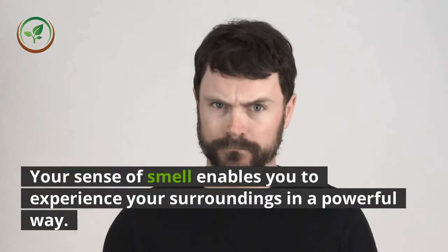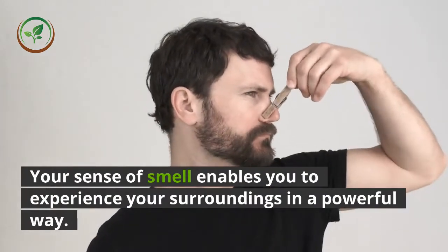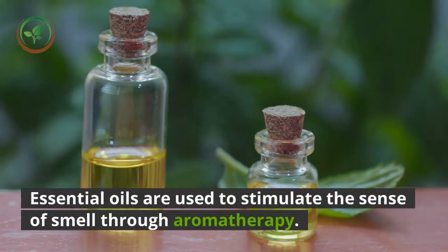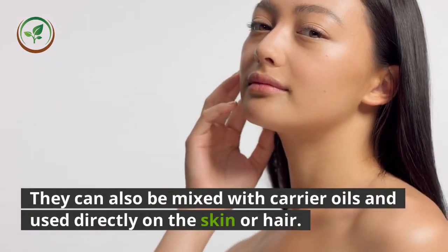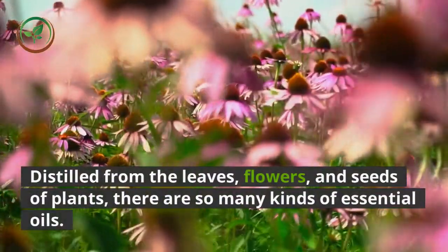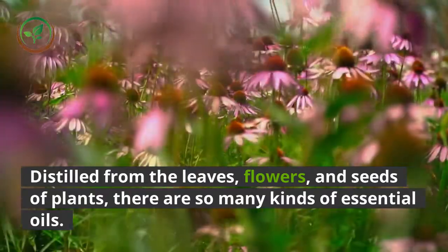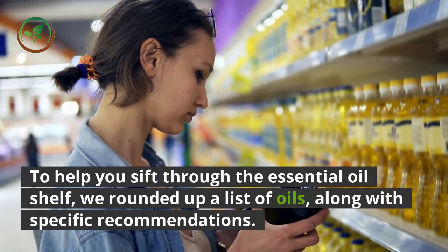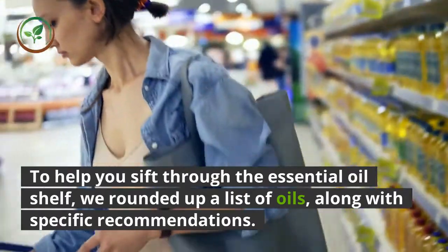Your sense of smell enables you to experience your surroundings in a powerful way. Essential oils are used to stimulate the sense of smell through aromatherapy. They can also be mixed with carrier oils and used directly on the skin or hair. Distilled from the leaves, flowers, and seeds of plants, there are so many kinds of essential oils. To help you sift through the essential oil shelf, we rounded up a list of oils, along with specific recommendations.